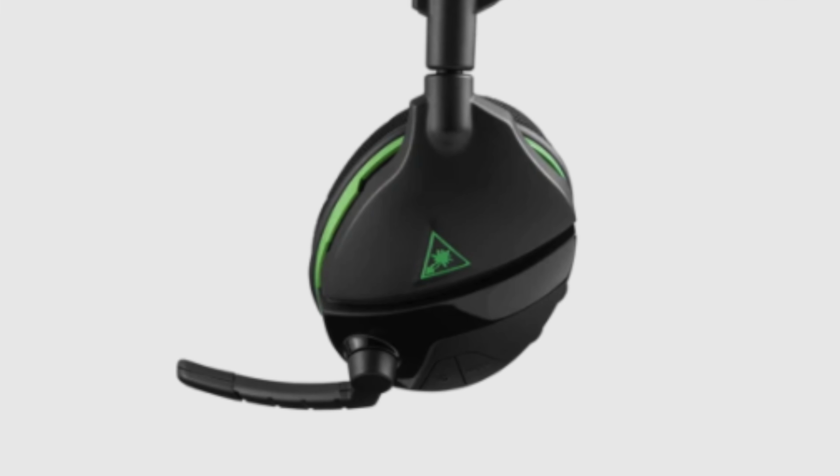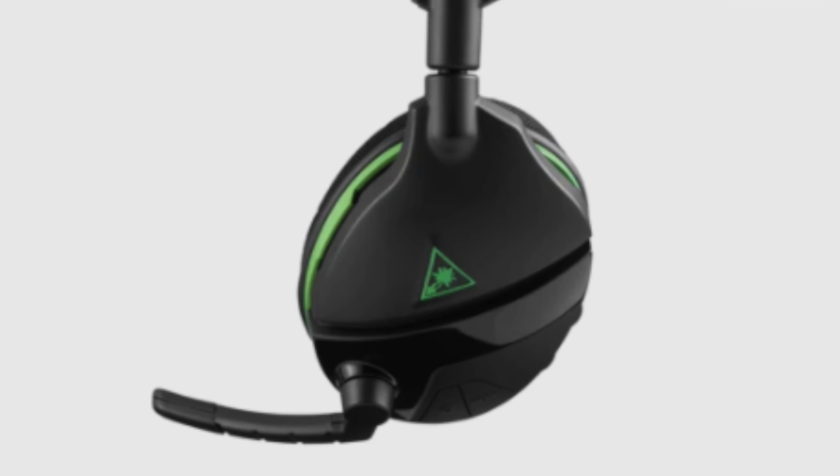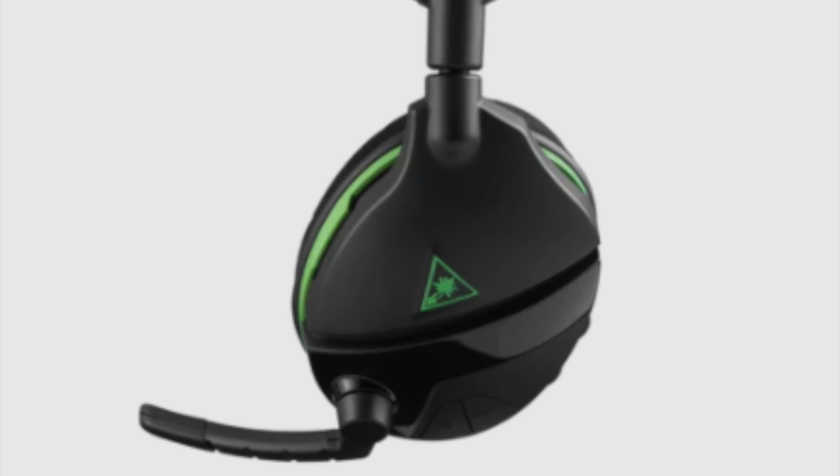It has a very small mic. It has a flip up to mute switch, which is really nice. I like the smaller profile of the microphone. I don't like microphones that come all the way out here in front of my mouth. In fact, that's one thing about the Astro A50s that I don't really like as much, is that I find it really difficult to use the Astro headset and not get breathing noise inside my microphone. That is not a problem with the Turtle Beach Stealth 600s.